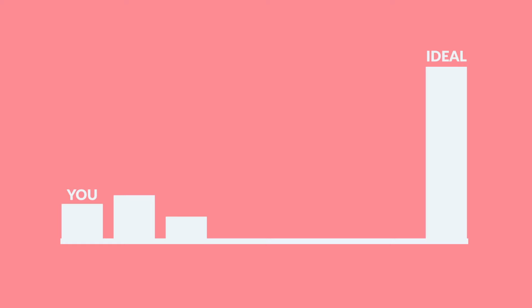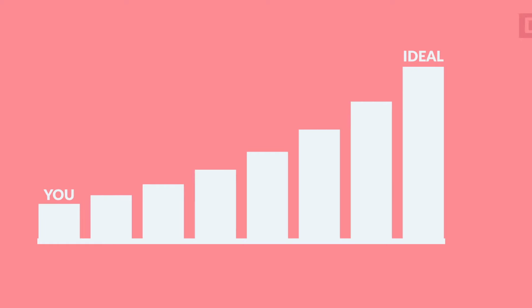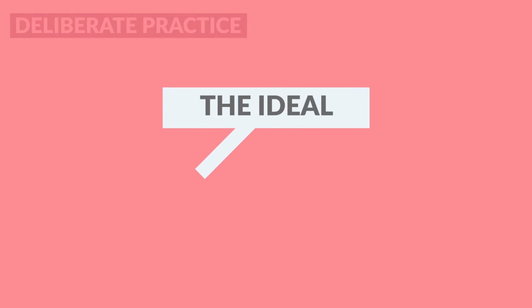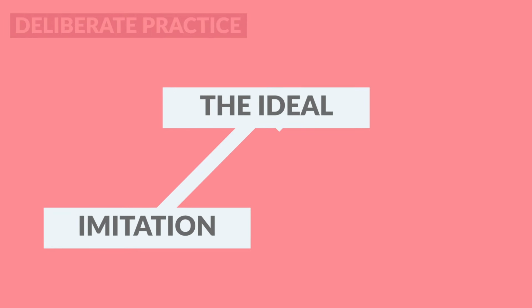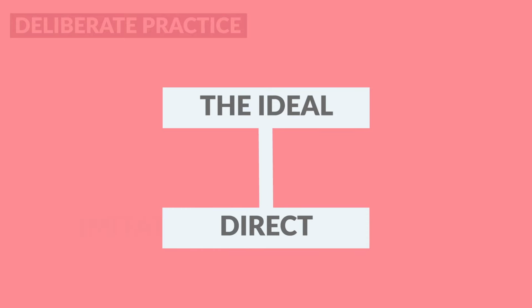But when we start something new, the ideal is often way beyond us. Comparing ourselves to the best pianist, for example, may be discouraging and unhelpful, so we might compare ourselves to lesser versions of the ideal instead. We can imitate people who are just beyond us in skill level, slowly inching ourselves towards the ideal. Deliberate practice usually begins with imitation, but as your skills grow, you develop a stronger relationship to the ideal archetype or idea itself, and you shed the need to imitate. You learn to act on your own instead.